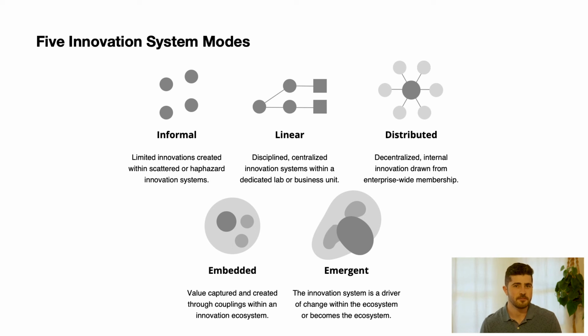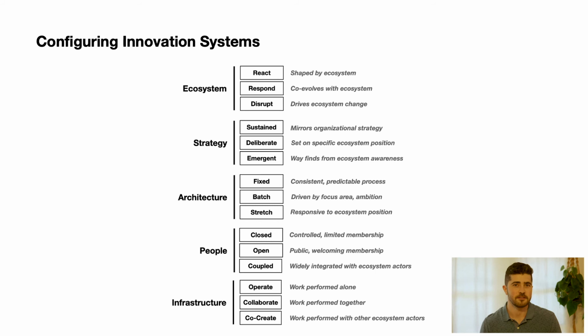For instance, a system may have hundreds of external partners embedded, but only ideas approved by a few leaders are ever explored, linear. Given that enterprises exhibit these modes in different ways, I suspected there might be consistent ways to raise the mode, and thus the innovativeness of an enterprise. I call these configurations, and designed 3 for each area as a proof of concept. Think of these as a menu a designer can choose from to rapidly design and iterate on an innovation system.